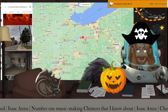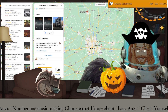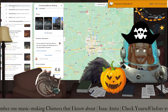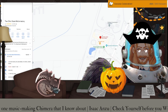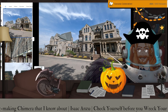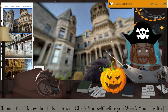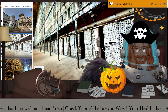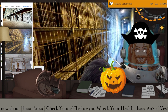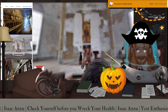Can we do like Ohio cryptid sightings? There's the Ohio State Reformatory, which is supposed to be the classic haunted place. Oh, it's the prison from Shawshank Redemption. Indeed it is. That's just straight up and down the place from Shawshank Redemption. You know, I thought it would be closer to like the Ohio State University, but I guess anywhere in Ohio can call themselves the Ohio State something if they're the state-funded thing, right?